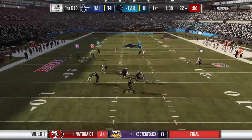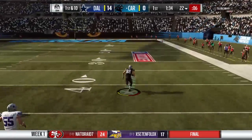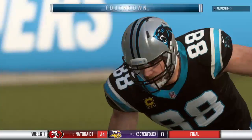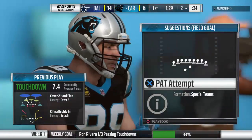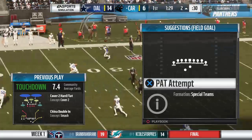Trying to shake off the interception. He'll look to throw. And this is caught. It's Greg Olsen. Greg Olsen, nobody ahead of him. Touchdown, Carolina. Greg Olsen, 78 yards. And the Panthers strike quickly here for 6 points.